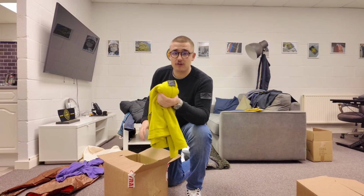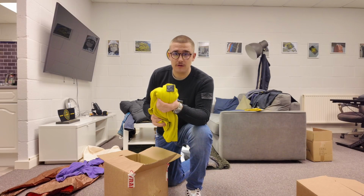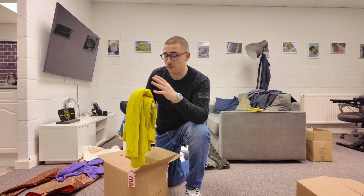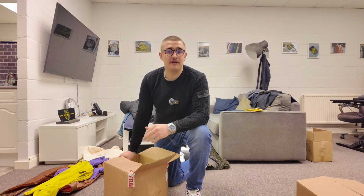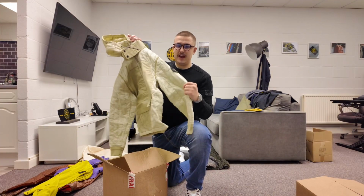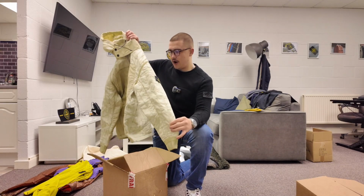We can't get enough of this stuff. Whenever we list stuff like this on our website, it absolutely flies out. Over the past few years, Shadow Project and Ghost are one of the best pieces you can pick up, because you can always guarantee a very fast sale because they're very in demand. And this one here is a quilted Stella Stone Island jacket.